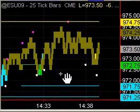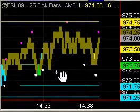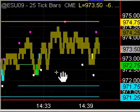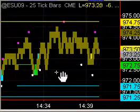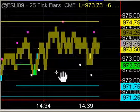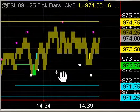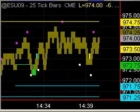In the last 20 minutes of the day, you can get a lot of volatility. So we'll come back in a minute and just see if we in fact can get up there.